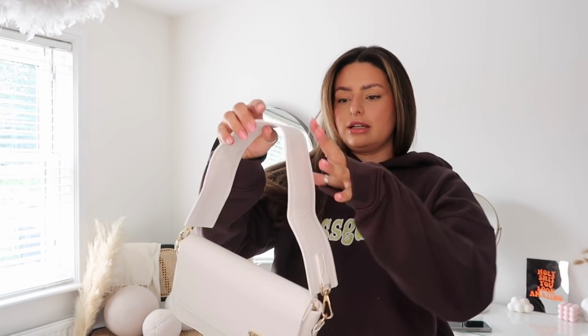And then the only other bag that I picked up is this one, which I feel like is looking a little bit worse for wear at the moment because it needs to stretch out a bit. But I saw them pair this with a really gorgeous neutral outfit, and it just looks really cool on the girl's shoulder.